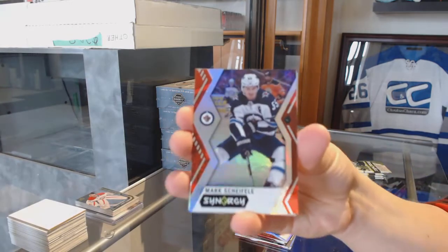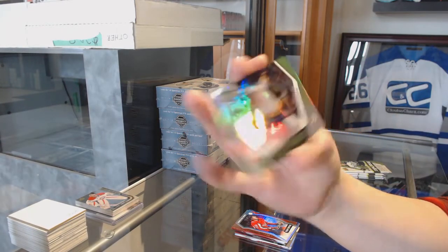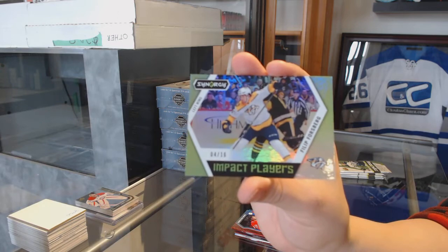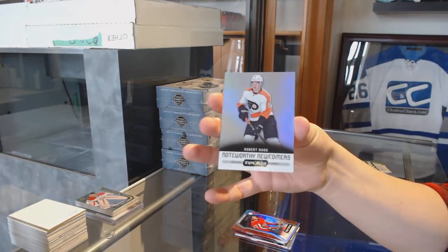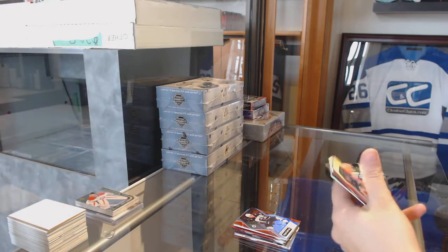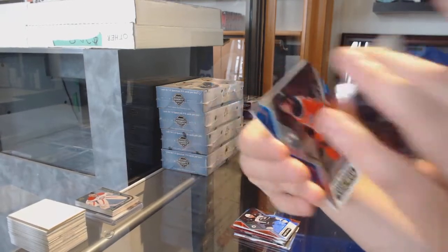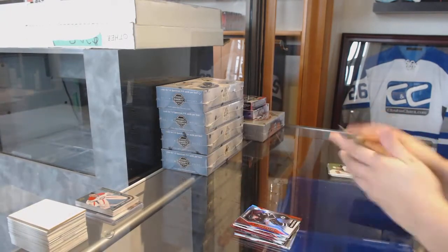Red of Mark Scheifele for the Winnipeg Jets. Impact players green, number 216 for the Nashville Predators, Philip Forsberg. And noteworthy newcomers for the Flyers of Robert Hägg. We've got a red rookie of Jack Roslovic for the Winnipeg Jets. Blue of Leon Draisaitl for the Edmonton Oilers, and a newcomers of Hayden Fleury for the Carolina Hurricanes.